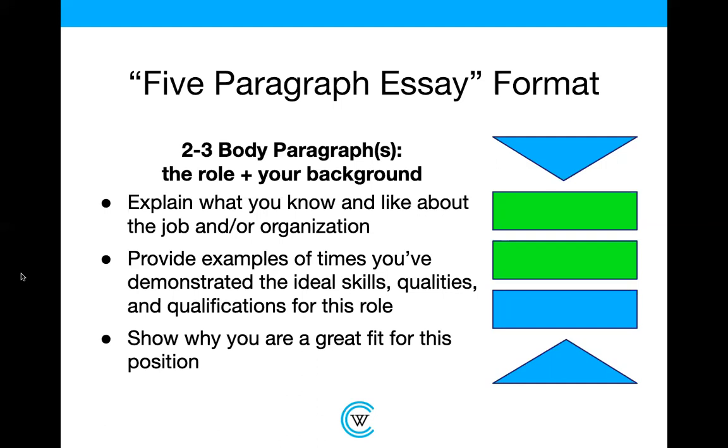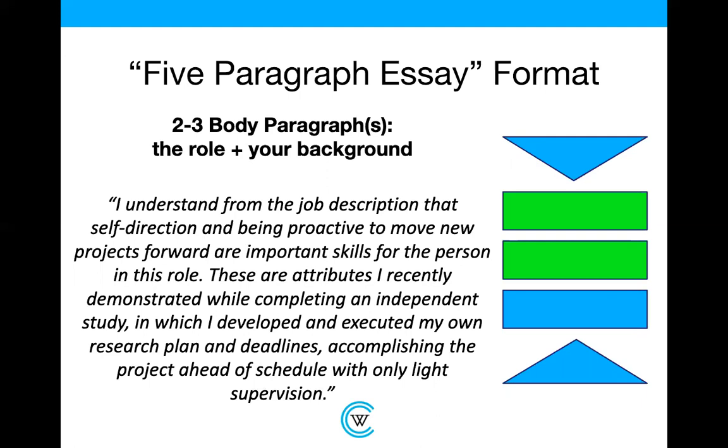Another approach is to blend all of this information about the employer and your background together, volleying back and forth between what you know about the employer and how your background is a good fit. For example, I understand from the job description that self-direction and being proactive to move new projects forward are important skills for the person in this role. These are attributes I recently demonstrated while completing an independent study, in which I developed and executed my own research plan and deadlines, accomplishing the project ahead of schedule with only light supervision.